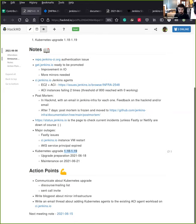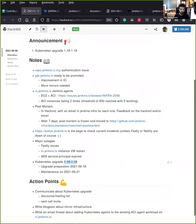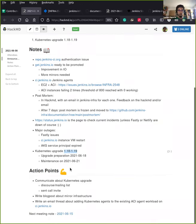Any last topic, Damien? Do you have anything else you want to bring here? No, that's already a lot. So if you have any advice, or if you are a ci.jenkins.io user and you see issues, don't hesitate to report them as soon as possible on IRC, and don't hesitate to propose help or ideas if what we provide does not fit your needs, or if you see too many issues. We are there to improve the service, so don't hesitate to give feedback.